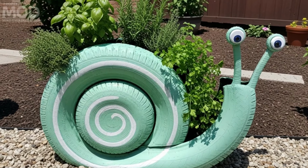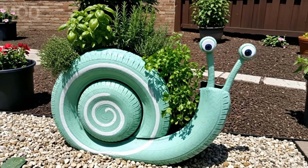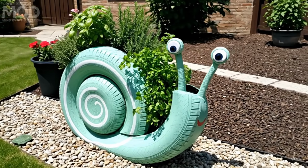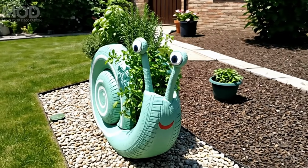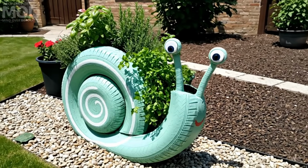Its eyes, made from bottle caps, seem to watch over the herbs as if proud of their growth. You can almost smell the garden's rhythm here, sunlight on green leaves, soil still damp from morning watering, bees humming lazily nearby. There's peace in the simplicity of it all.